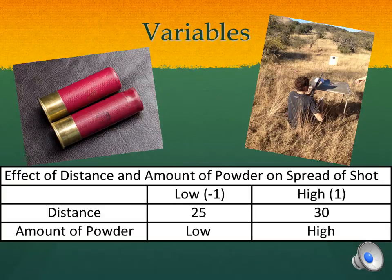The variables that our experiment was designed to test were the amount of powder and the distance from the target. All other variables were kept the same throughout the experiment. Both types of shells have the same size of shot and the same amount of shot, but one was 2¾ inches long and the other was 3 inches long. The long shell had more powder, which correlated to more power and deeper sighting.